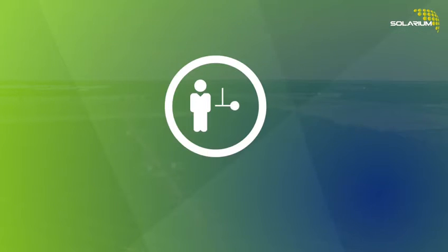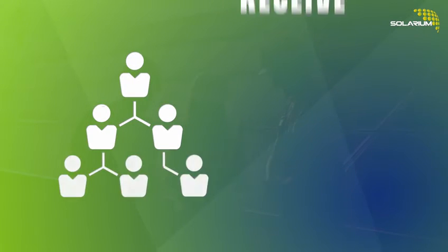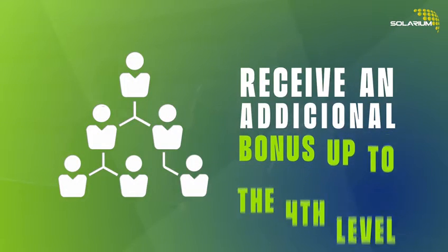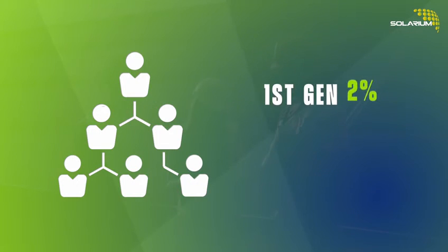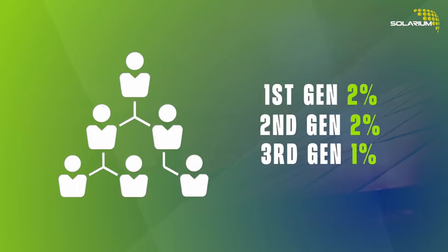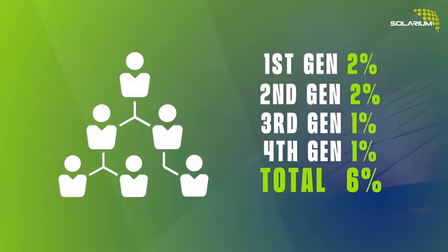Indirect referral bonus. In this bonus, for each new member that your direct referrals bring, you will receive an additional bonus up to the 4th level. For the first generation of members below you, you will earn 2% on the package purchased by that person. For the second generation, it is 2%. For the third, it's 1%. And for the 4th generation, it is also 1%. In total, there are 6% of everything the team generates below your direct referrals up to the 4th generation.